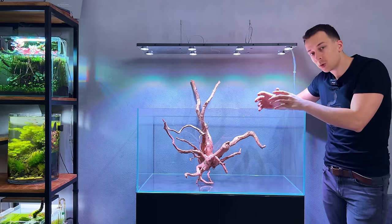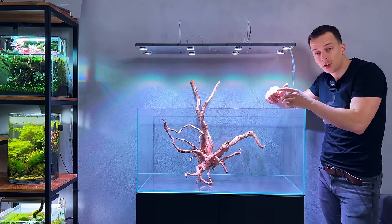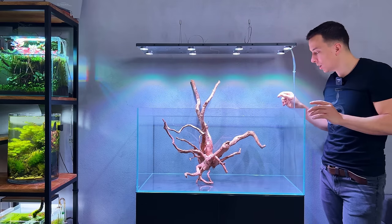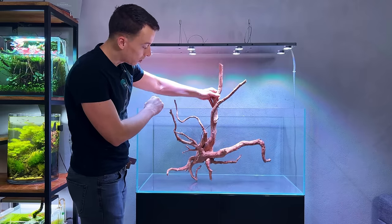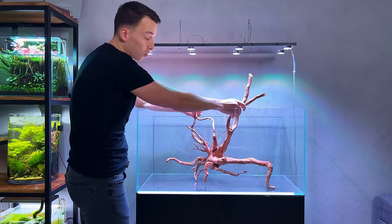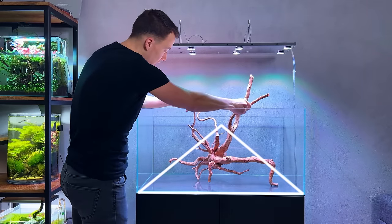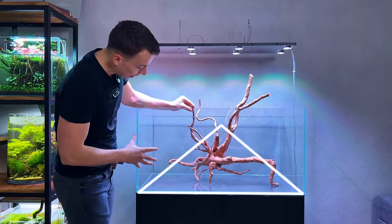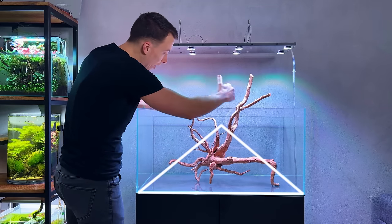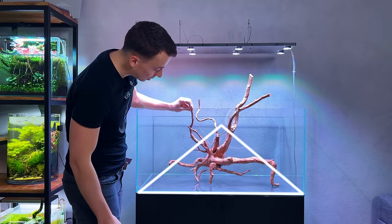Now another thing that always really helps me is to make a decision on the shape of the layout. So either a triangular style shape, convex shape, or a concave shape. Let me just quickly demonstrate that. So if this piece of wood would be our only piece of hardscape, we could actually make a pretty nice convex layout, also referred to as an island style layout. So we place this hardscape directly in the center. Keep the left side and the right side open as much as possible and just focus on the plant growth in the middle as well. So we could almost create an island style layout.